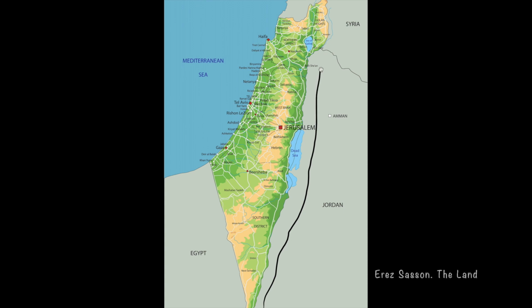That's around 309 kilometers, 192 miles. Northern to that, we border with Syria, 92 kilometers, 57 miles. And way to the north, Israel borders with Lebanon, 79 kilometers, around 49 miles.